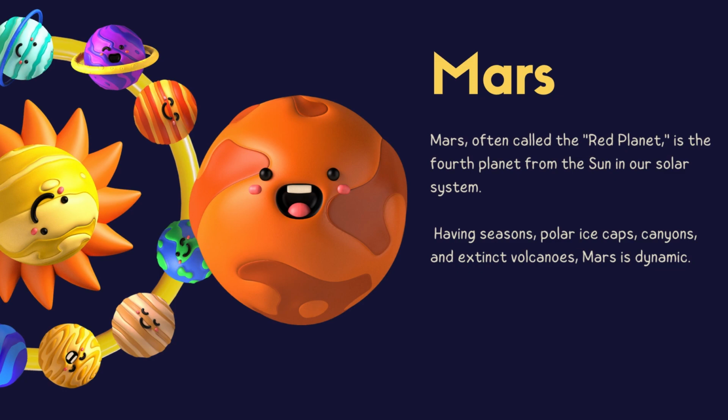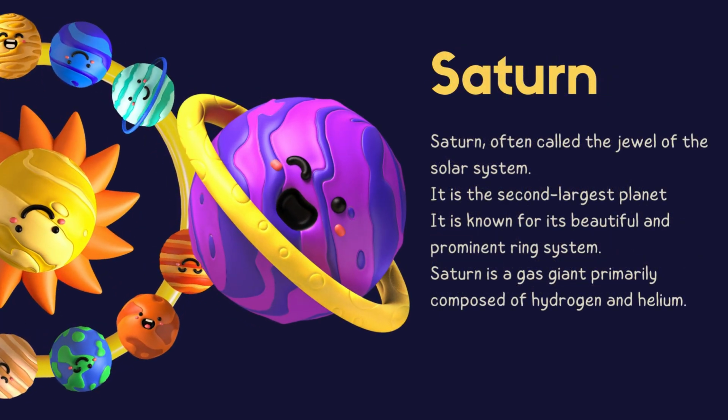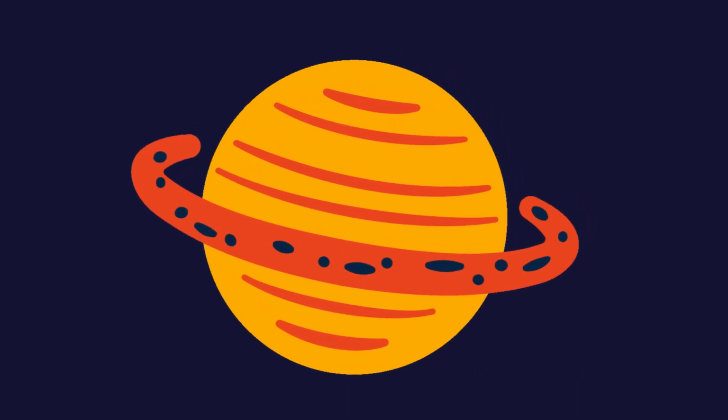Mars is the fourth planet and is also called the red planet. And here is the largest planet, Jupiter. This is a gas giant. And the next one is Saturn. It is often called the jewel of our solar system. It is the second largest planet and it is also known for its beautiful and prominent ring system.